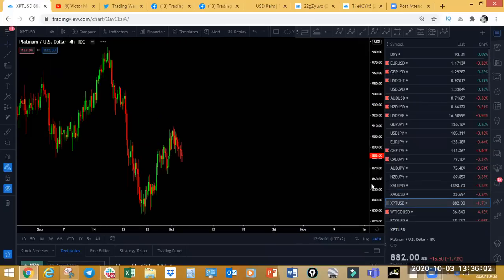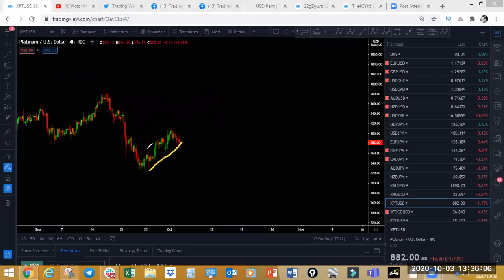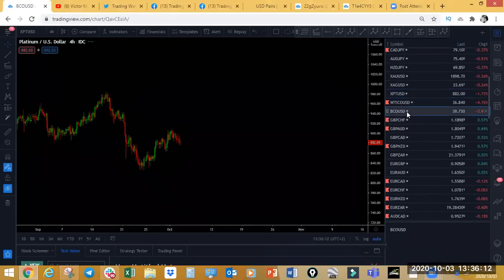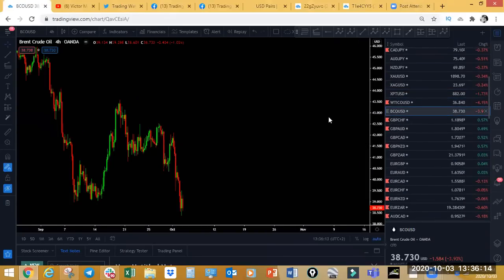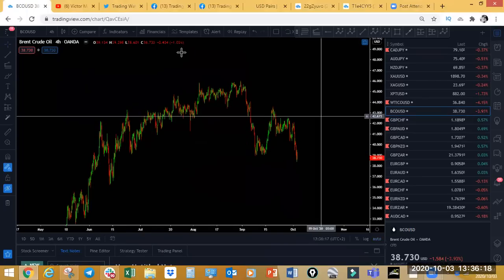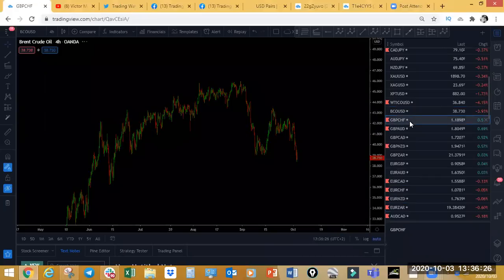Platinum, expect downside as well. Platinum, we're expecting this one to make a continuation to the downside. Let's look at Brent crude. Brent crude, we've looked at it a number of times now. We are currently at this level here, expecting it to continue lower. Any correction here, we're expecting Brent crude to push lower. This is the structure we're expecting on Brent crude. So expect continuation to the downside.